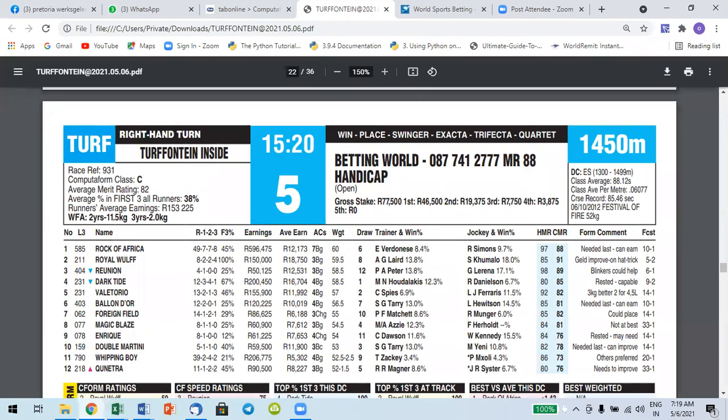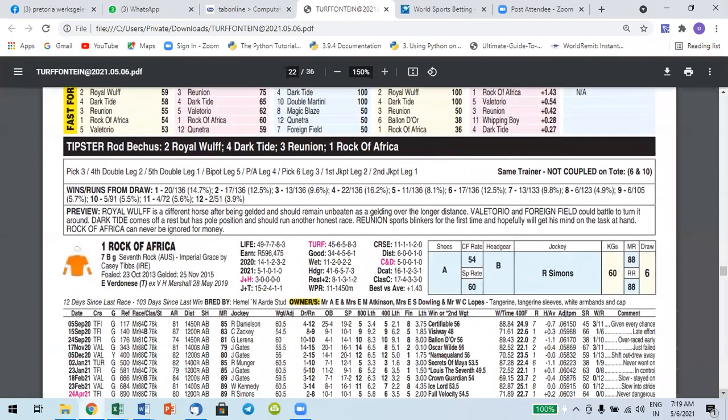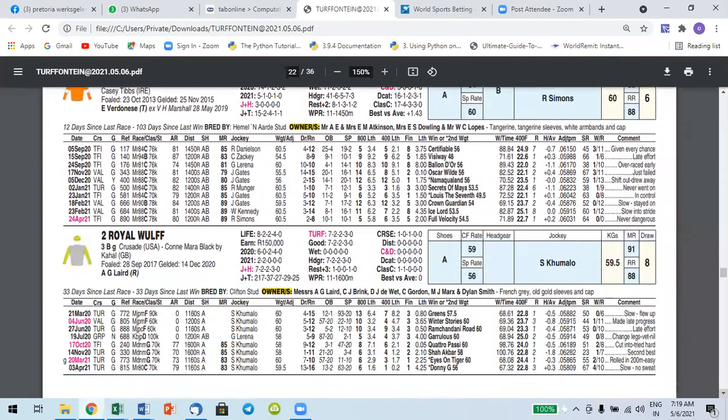Now, guys, as I said before, one must sometimes be so careful how the bookmakers strike up horses, and they then sometimes create this false favorite.